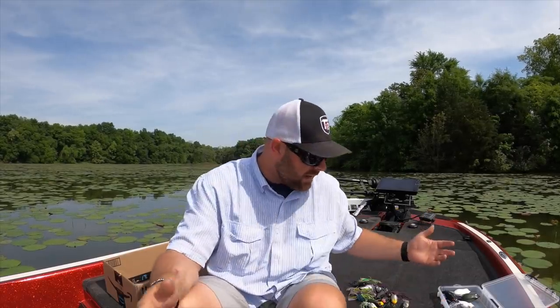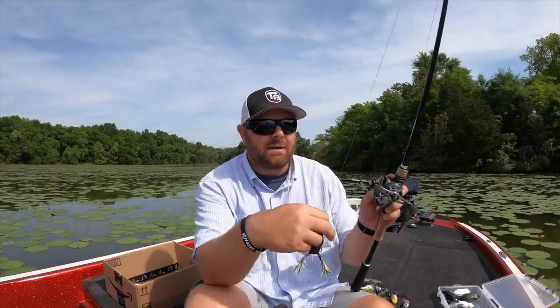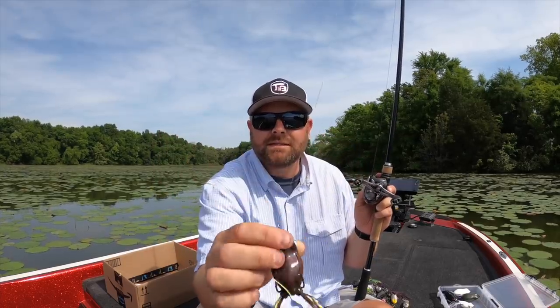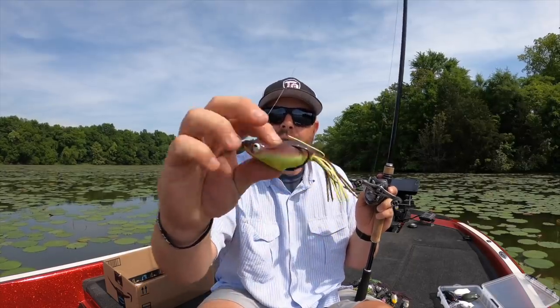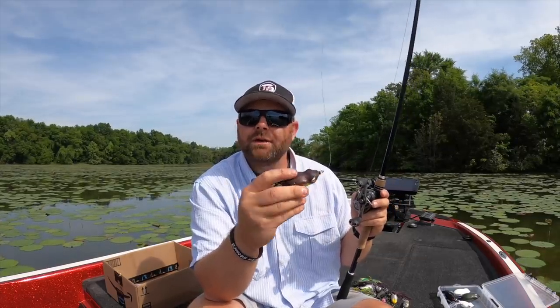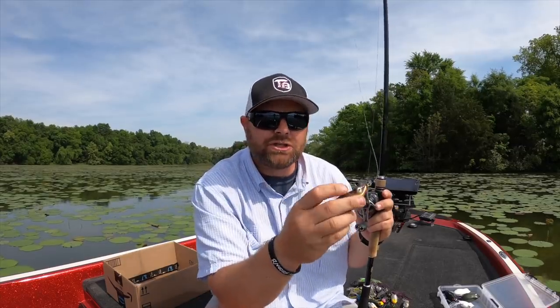Hands down, my number one frog that I always have with me is going to be this guy right here. This is the River2Sea Bullywalk 2. It's a second generation of this frog. They made some adjustments to it the last couple of years. Really soft. You know, there's so many different frogs on the market, and you got to play around with frogs that have good hookup ratios.